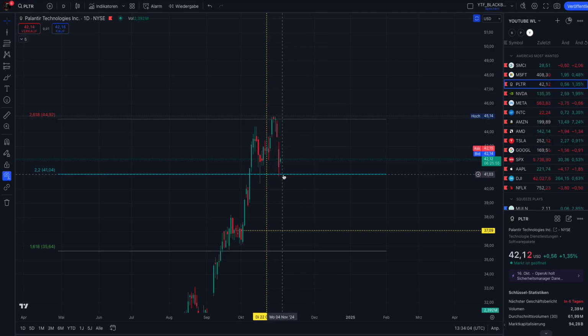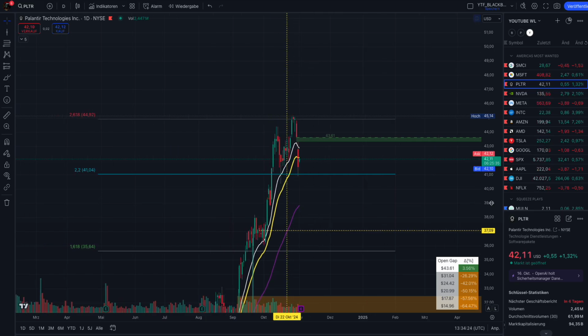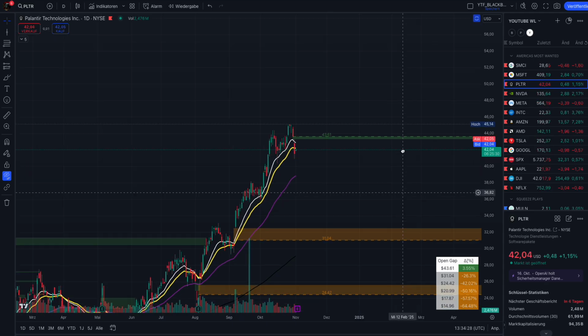Then we have the second touch point here. But as I said, guys, we want to hold this level. We don't want to leave $41.04 and come down even lower. Because if this happens, then the next support for Palantir will be waiting here at $38.84. This is the next price level, which we will retest if we fail to hold the price on that level. Very easy to see because we can just focus on what happened in the past.